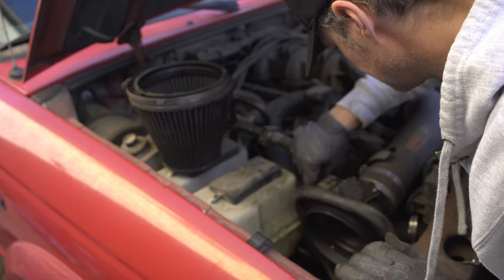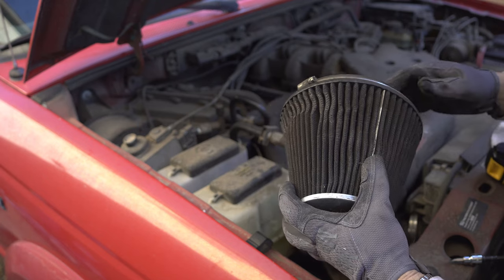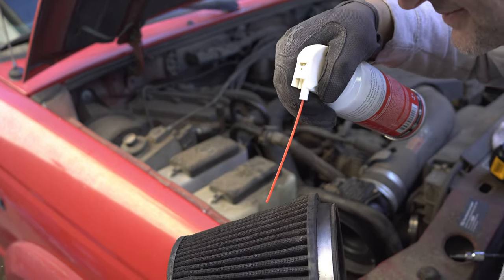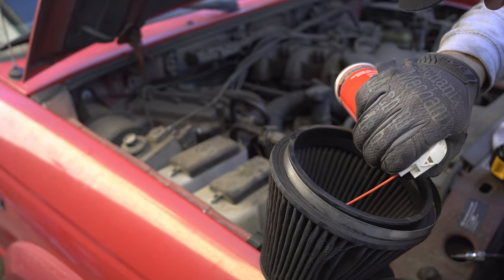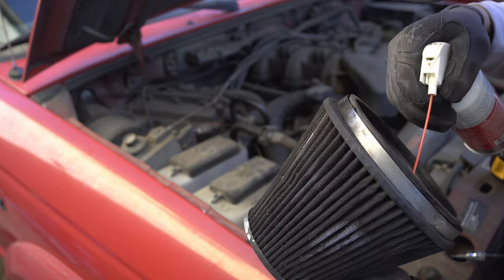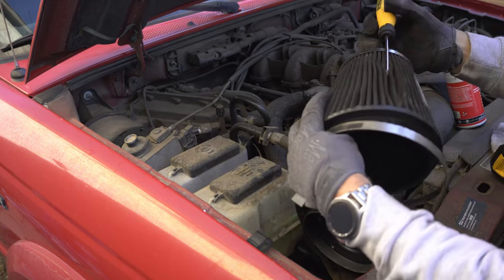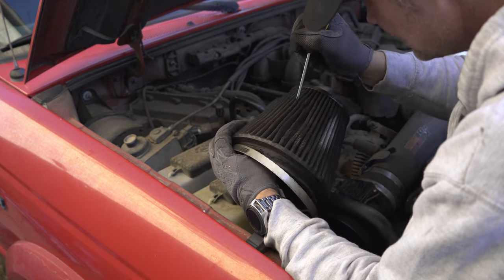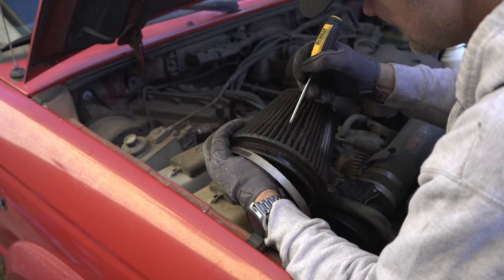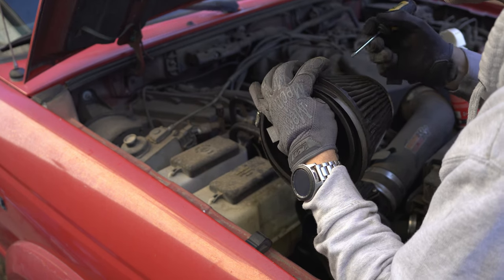I got a big hole in the bottom of that. That's great. I don't think it's supposed to be like that, but that's okay. All right, I know this isn't clean, but let's see if we can do it a little bit better here. Yeah, that's really dirty. Try to straighten out some of these areas that got crushed. I don't know what happened here, but maybe somebody dropped it. Once I get my shop air fixed, we'll come back through and clean this out.